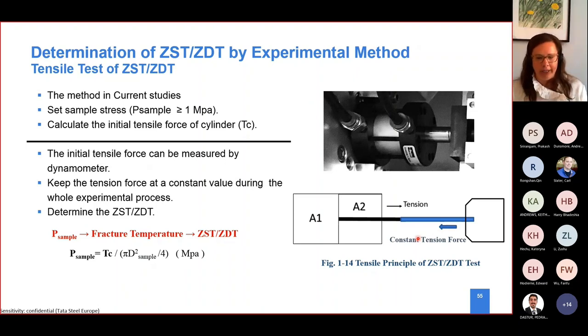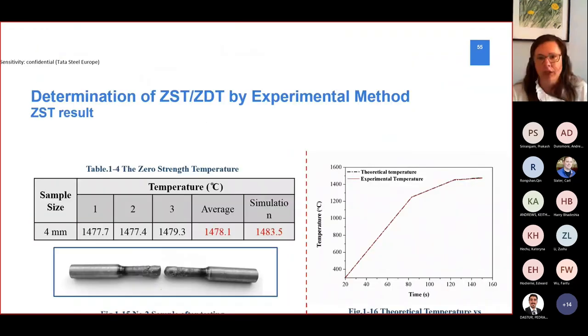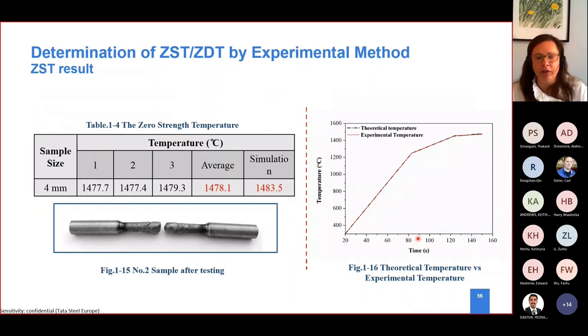You first pull it and you keep that tension constant. For example, you say, I'm going to pull it at, let's say, 1 megapascal. So you first pull it, keep it in tension, and then you heat it up. The temperature at which the sample, with that exact fixed tension, is going to break is the temperature associated with your hot ductility. If you do that at different tensions, you can also follow the ductility trough. So you could have the zero strength and zero ductility temperature in an opposite way.